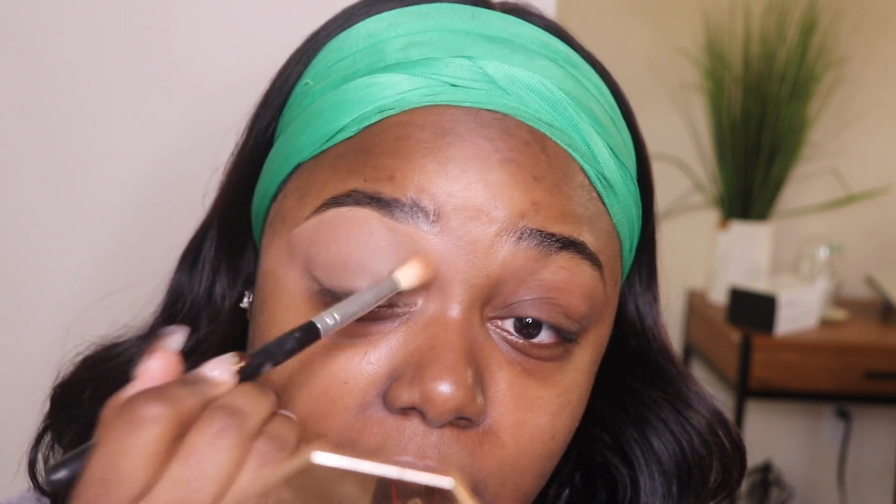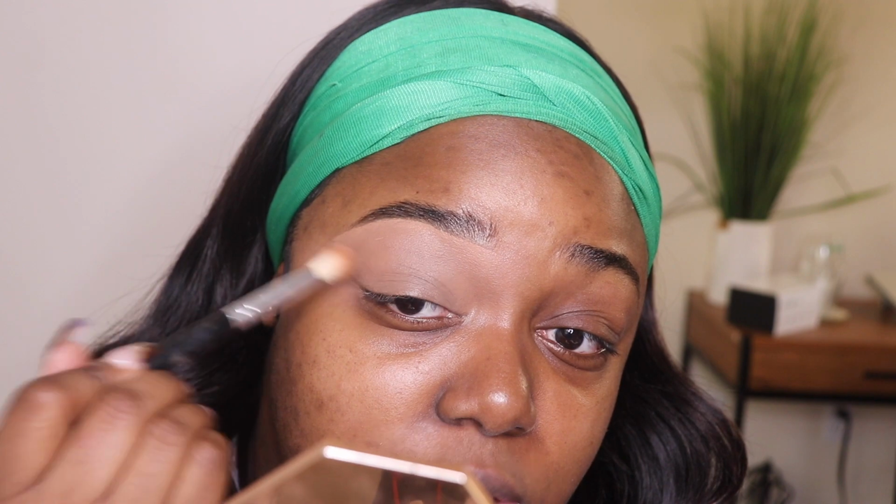And I'm just blending it. But also with bases like this, you want to pat it onto the eye so it doesn't sheer out too much. I just blend out the edges so it's not looking all janky. And we're going to do the same on the other eye.